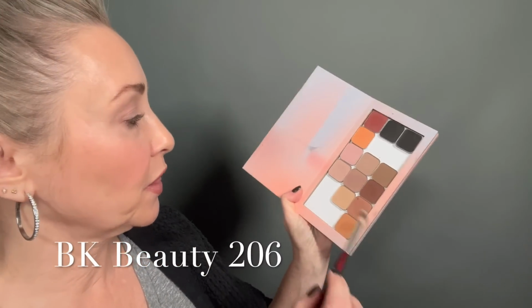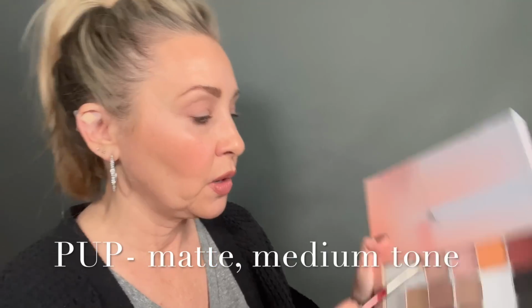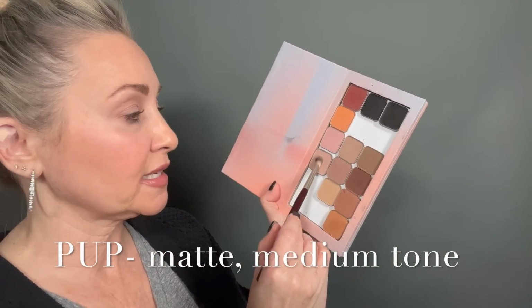So I'm gonna start with this little brush. This is BK Beauty, I think 206. And I'm gonna take this color here. I think this is Pup. It is. Speaking of Pup, my little Pup's being a good little boy in his bed. We're gonna take Pup and we're gonna kind of saturate that brush, and it's gonna go on the entire eye. Except not the brow bone, okay? The entire eye gets Pup.